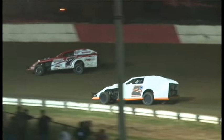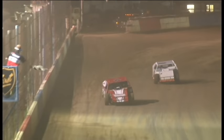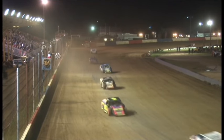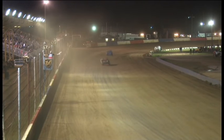Burton and Lex. 2-car shootout after a crazy start to the UMP modified feature race. Richie Lex, Brock Burton battling it out for the lead and coming down for the checkered flag. Richie Lex over Brock Burton. Jesse Snyder, Baldwin, and Marty Lindemann, your top 5. Kenny Carmichael.